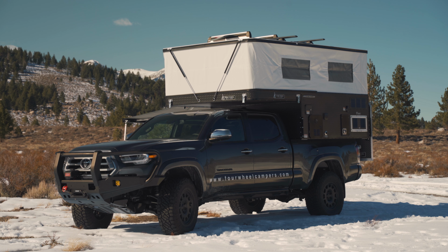Front suspension, we've done Old Man Emu upper control arms paired with Falcon Teraflex tow haul kit, because this thing's gonna be hauling a fully loaded fleet camper.